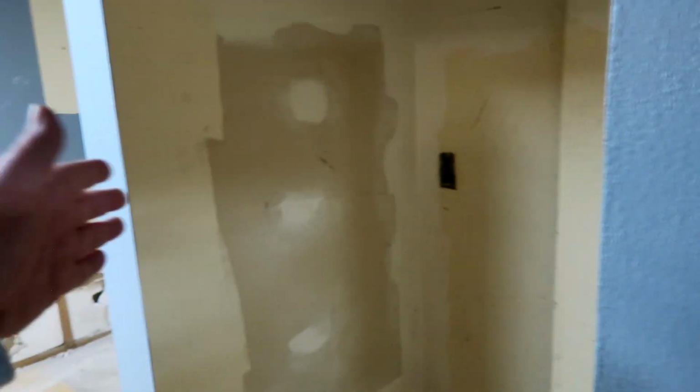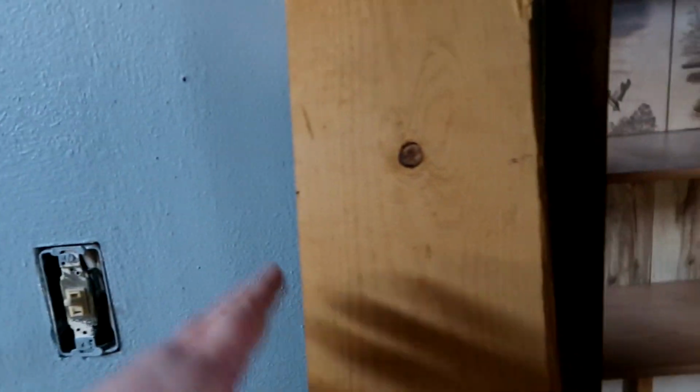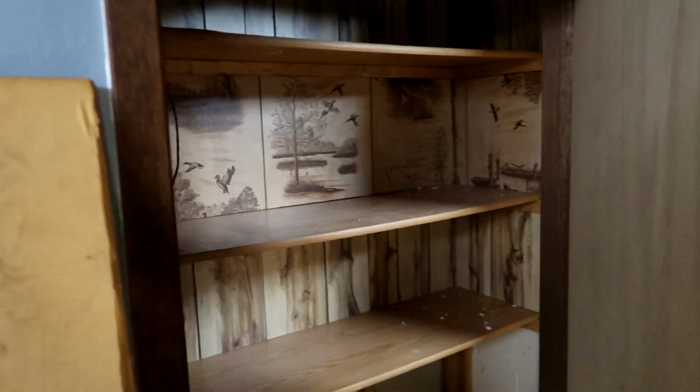So what I'm thinking about doing is just running this, pushing this all the way back to the wall and ending it here, and then moving the door so that the door is literally right here. Instead of being here off center, it's just gonna encase this area, and I'll be able to make shelving back here. That'll be easier to explain once I actually have more room and I can show you.